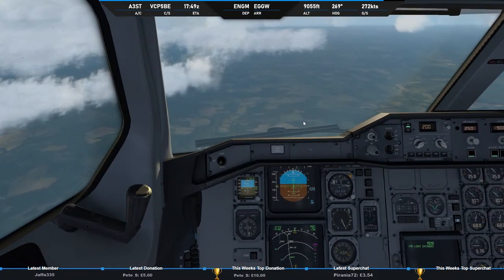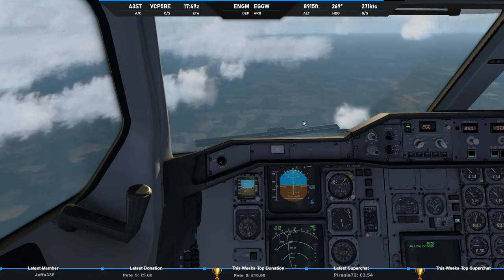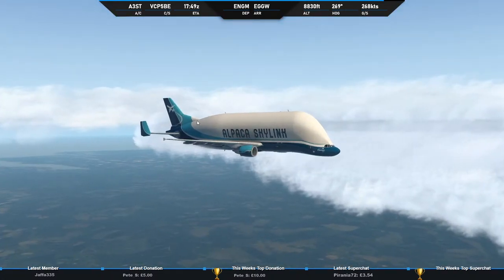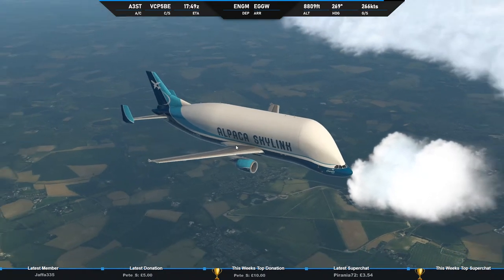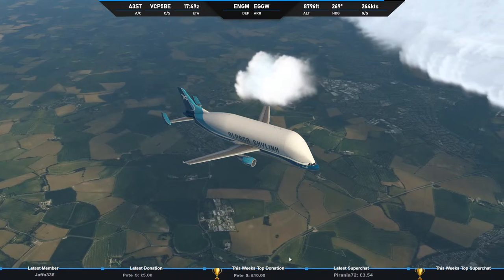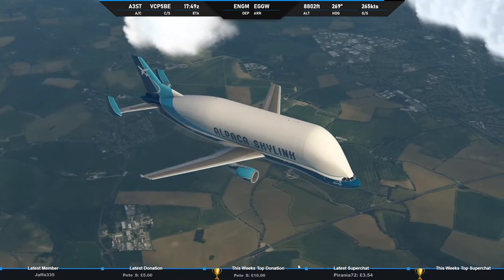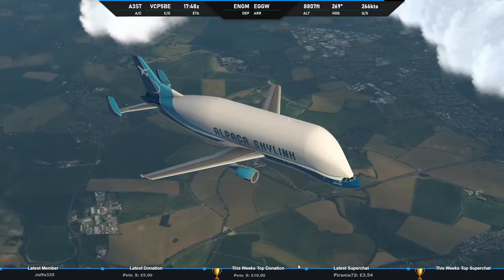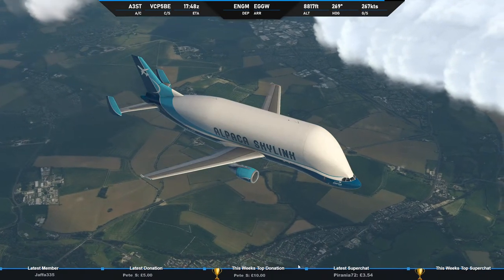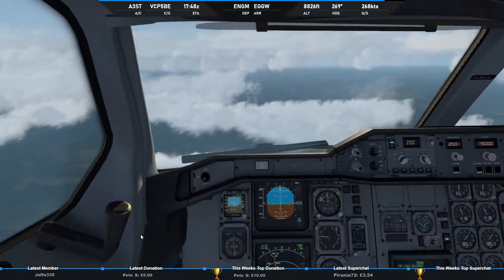Checks complete. Runner 5 Echo November, turn right heading 320 degrees, descend to altitude 4,000 feet. 320 degrees, could you repeat the altitude again, please? Runner 5 Echo November, descend to altitude 4,000 feet. It looks amazing. Speed 180 knots or greater. 180 knots or greater, and decrease descent. Unable, standby for further. Strobes are off. Professional here. I've had the strobes off all day.